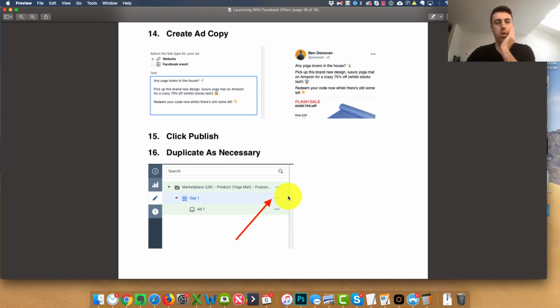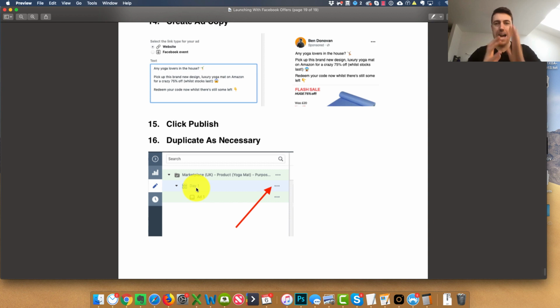Now how you would go about this is you would come to the ad set level. So you've got 3 levels with Facebook ads. You've got the campaign, you've got the ad set, and you've got the ad. And you want to duplicate the ad set level because it's within the ad set that you determine budget, schedule, the offer settings, and targeting, etc. So you want to duplicate the ad set. What that is going to do is copy all of the settings for both the ad set and the ad. So then you can go in and change just a couple of the settings within the ad set.